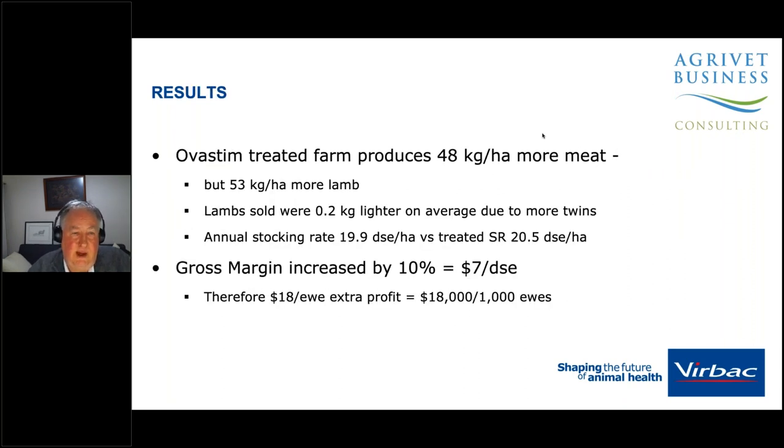So what I found with running grass growth through on the overstim treated farm, it produces 48 kilos per hectare more meat, but 53 kilos per hectare of that is more lamb. The lamb sold, because there were more twins, was only 200 grams lighter on average than the untreated flock. The average annual stocking rate was 19.9 DSE per hectare in the untreated flock and 20.5 DSE per hectare in the treated flock. That bigger average annual is because there were more lambs in the spring. So the gross margin was increased by 10%, $7 a DSE, which is a remarkable achievement, and that's quite a lot of money. And that equates to $18 per ewe extra profit, or $18,000 per 1,000 ewes.